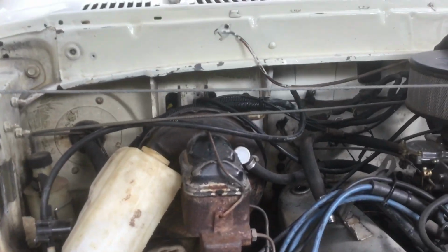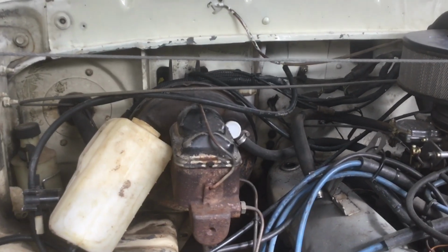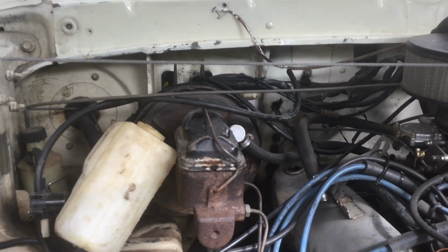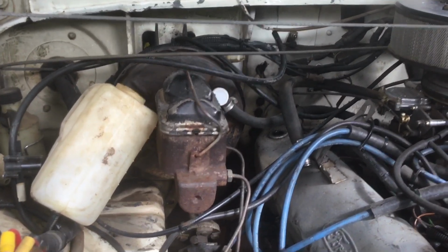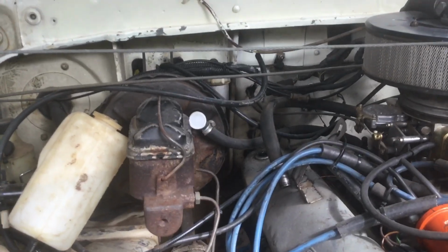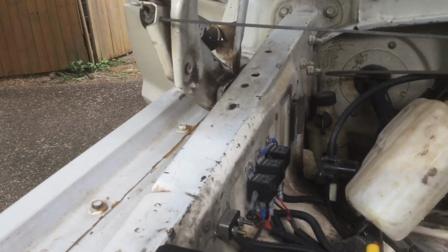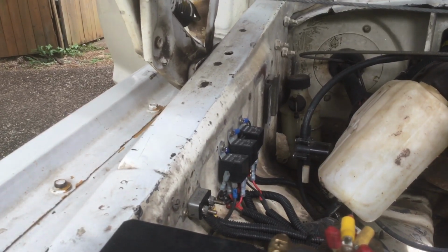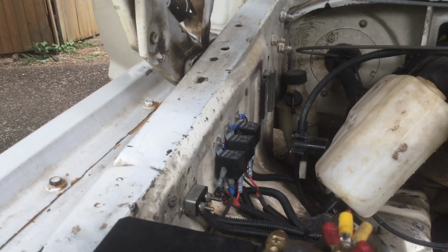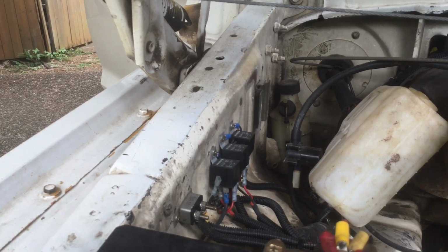So what I'm going to do here, I'm going to fit up this catch can. So I've just pulled out that constant crankcase ventilator. You can see it sitting there under the plug leads, the little rattler. And I'm going to put the catch can over there, just this side of that upper cylinder lubricant bottle, which is hiding in there.